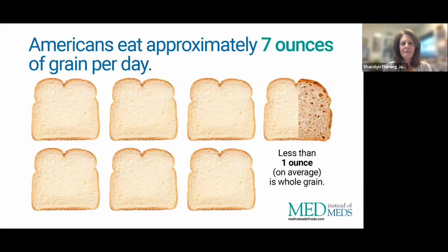Americans eat approximately 7 ounces of grains per day, and less than 1 ounce on average is a whole grain. Using slices of bread, this slide depicts the amount of refined versus whole grains that the average American eats on a daily basis. So the Med way recommendation here is make whole grains instead of refined grains the norm in your eating pattern.